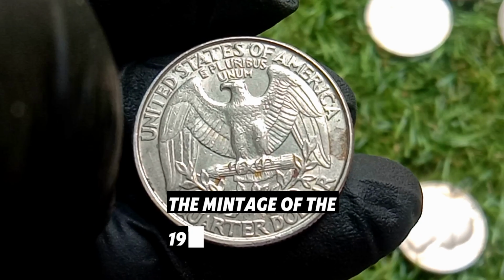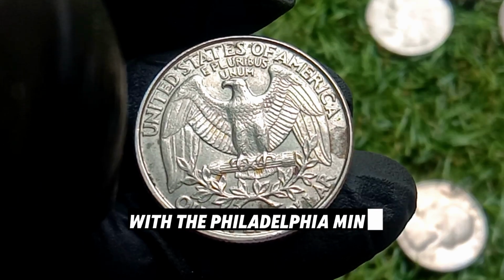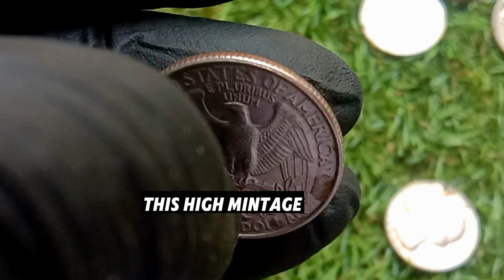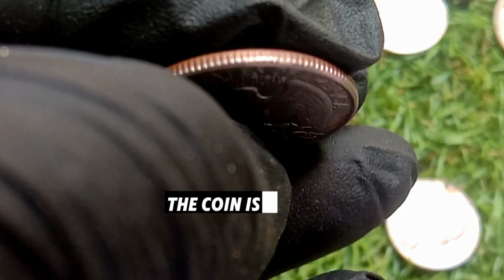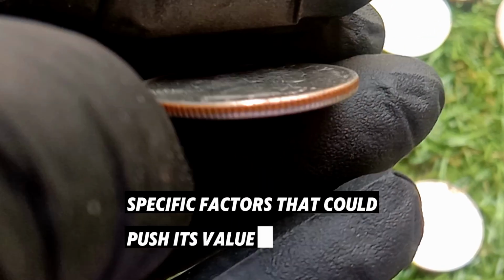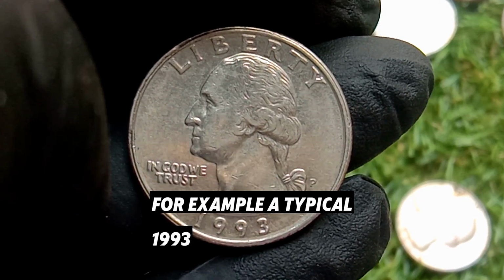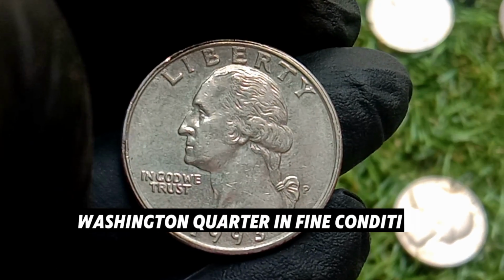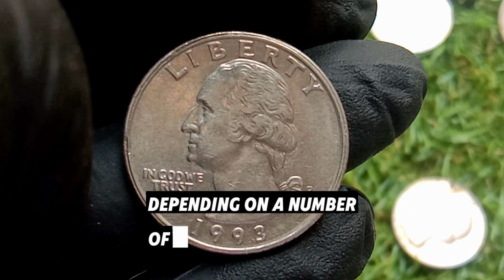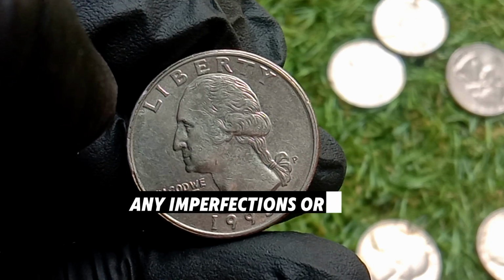The mintage of the 1993p Washington quarter was substantial, with the Philadelphia Mint producing over 600 million of these quarters. This high mintage means that, for the most part, the coin is not particularly rare, but there are still specific factors that could push its value higher than you might expect. For example, a typical 1993p Washington quarter in fine condition might be worth around $3 to $5, but this can vary depending on a number of other factors, including the coin's luster, any imperfections, or signs of wear.